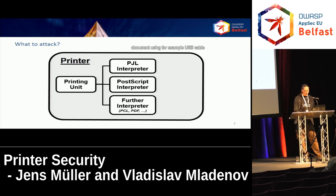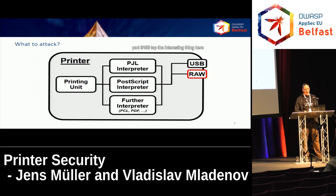And when you print a document using, for example, a USB cable, what you can do is send PostScript data to the USB port, which is interpreted by the PostScript interpreter, and finally put to paper by the printing unit. But you can also use one of various other printing channels, for example, one of various network protocols like raw network printing over port 9100 TCP.